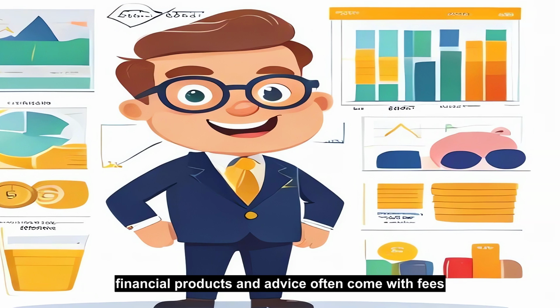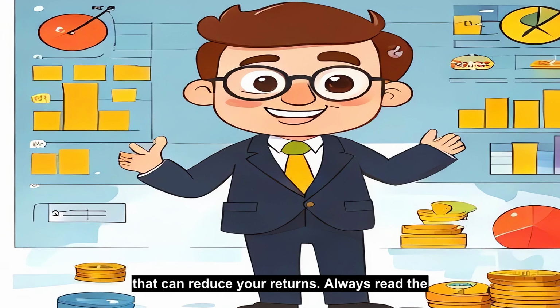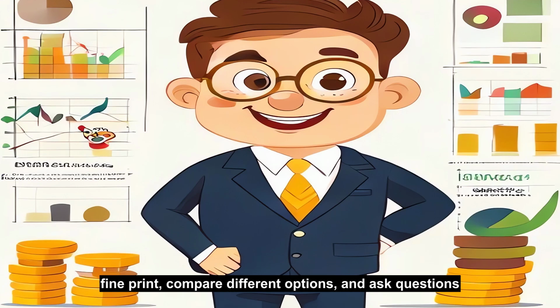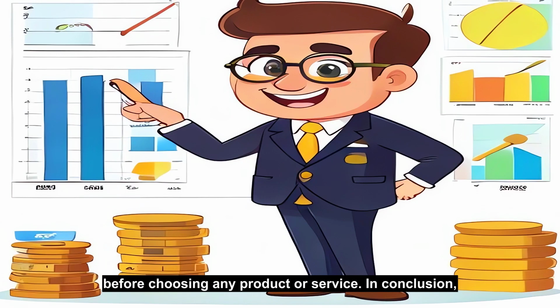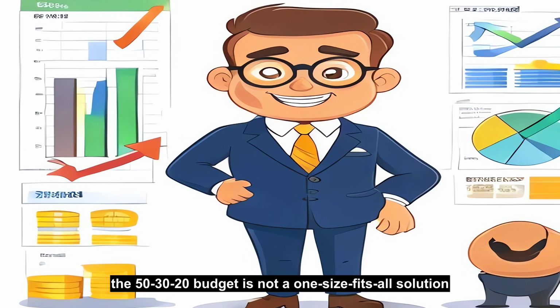Now, what about those who argue they can't save any money? The reality is that most people can find ways to free up cash through budget adjustments. Even small changes, like switching phone plans or reducing spending on streaming services, can make a significant difference over time.